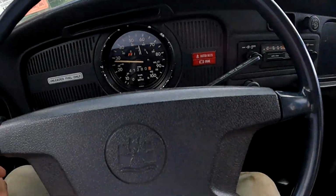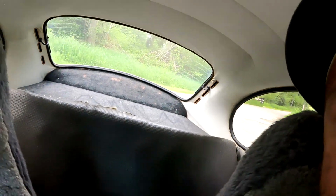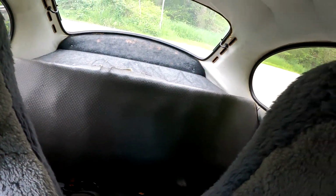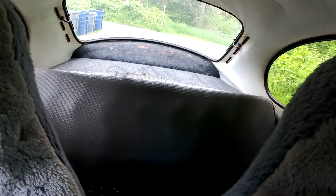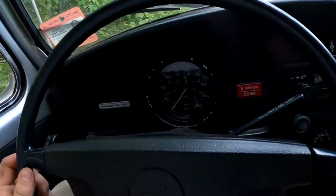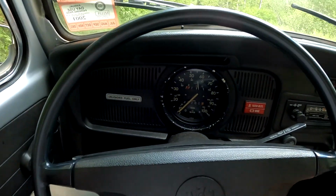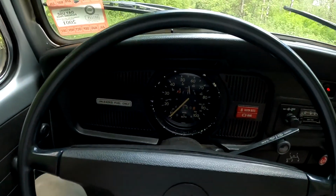But it's a great car. As you can see, the back seat area, it's cramped. You're not going to be spending a ton of time back there. I wouldn't put two people back there and take them on a long road trip.